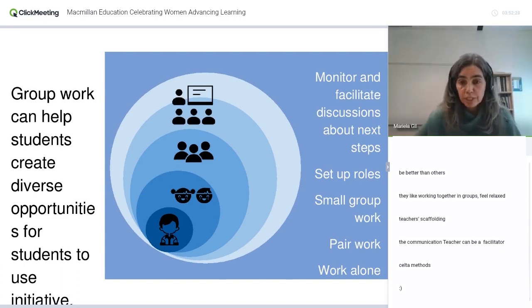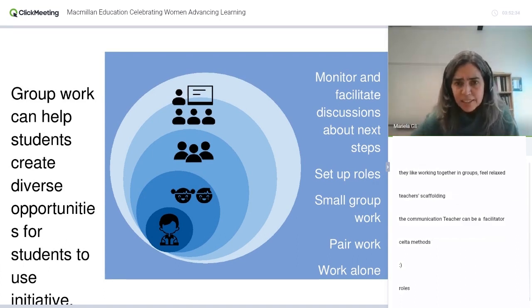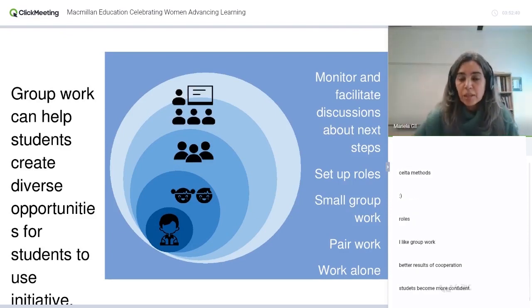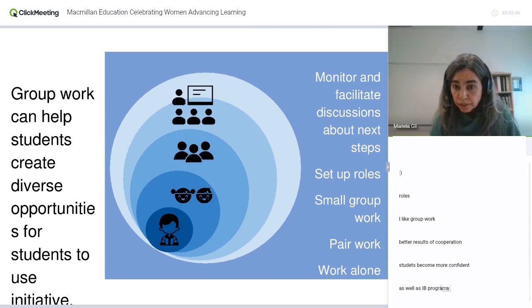So now there's all kinds of group work. Again, group work can help students create diverse opportunities for initiative because even within group work, there are moments of working alone, and some students need that. Not everybody thinks well with people talking to them at the same time. So there are moments of working alone. There are moments of pairing up. You can also have small group work.